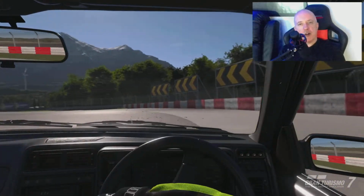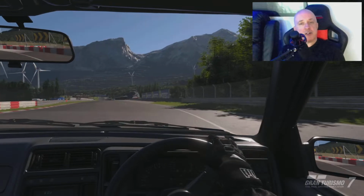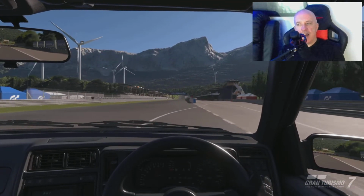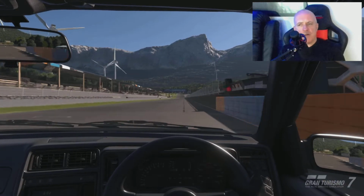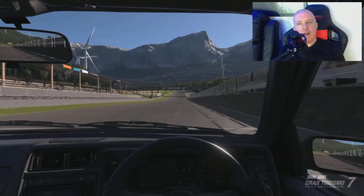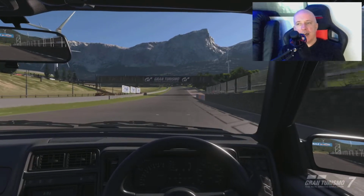I mean, okay, I went a little bit deep there because I was giving it a bit too much on my throttle pedal, but I love it. I mean, the interior looks fantastic, the sound is absolutely awesome, and it's just great fun to take it round the track.